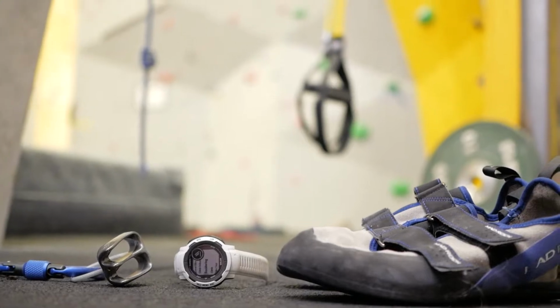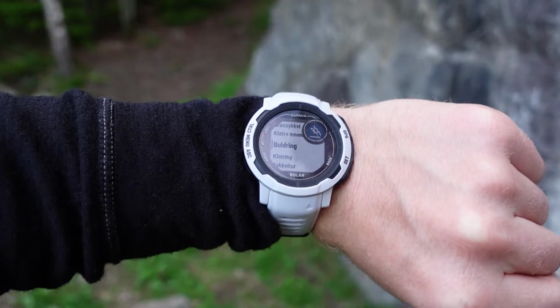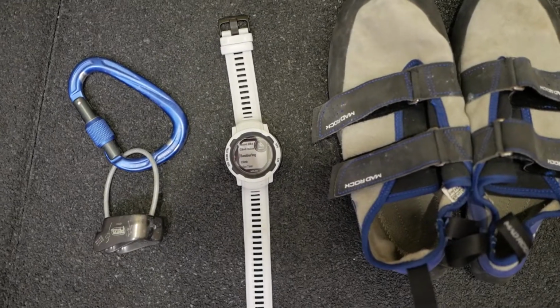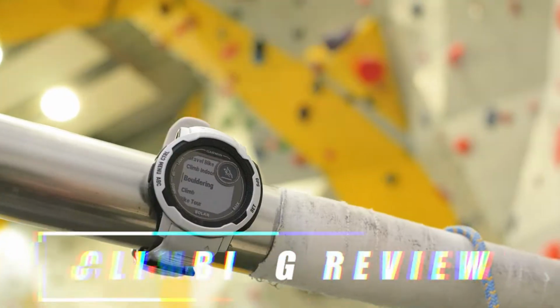With its rugged casing and the ability to track both bouldering and indoor climbing, I wanted to push the Garmin Instinct 2 Solar a little bit further than what the trackings were intended for. I also tried it with rock climbing as well. This is my experience with it.